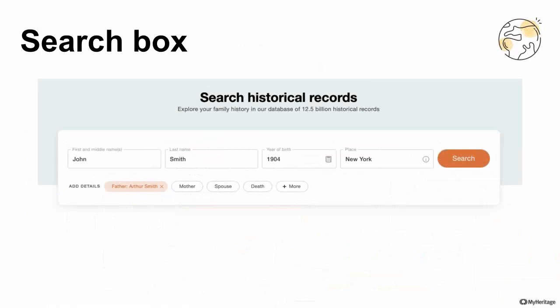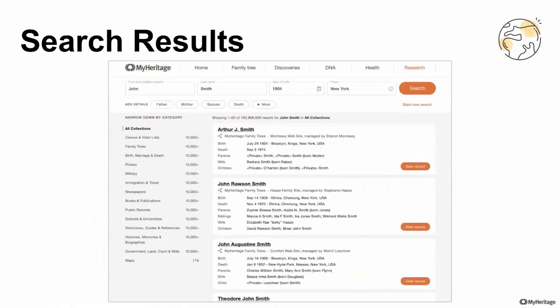Let's go back to Arthur Smith. If I don't want to use this filter, let's say I regret it or it was a mistake, if I just hover the father filter, you can see the X that I have just right to the name, to the Arthur Smith. If I click on it, it will just disappear and it will go back to what it used to be before. If I click on search, I can get to the search results.